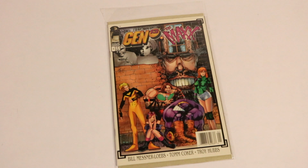I know it happens a lot with comics, but this looks like it was a #1 issue of a special crossover between Gen 13 and the Max from Image. I remember the Max came out in the 90s on MTV, I think during one of their animation TV shows. But there's Gen 13 and the Max #1.